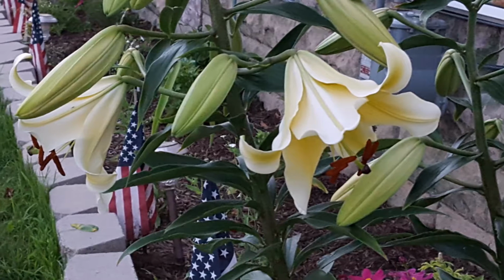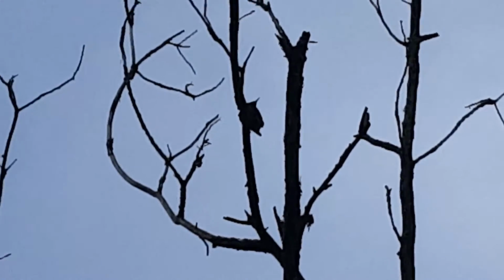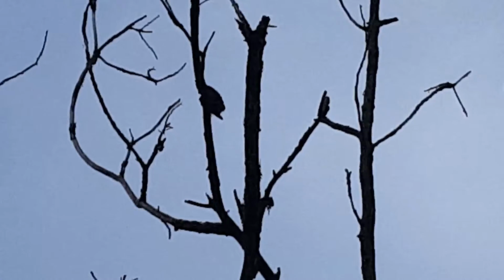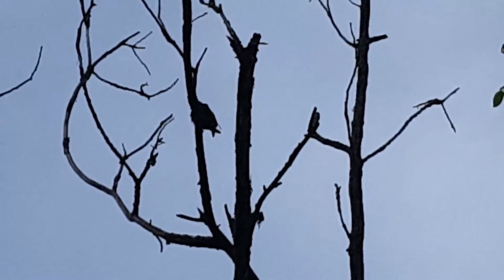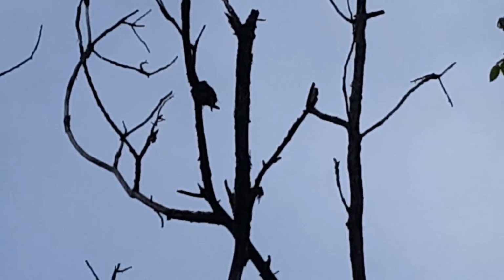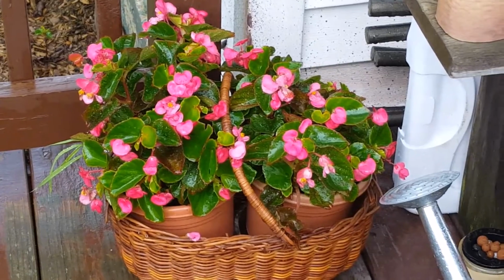But these are my lilies. They're giant yellow lilies. And I've been making a few little arrangements with those and having a good time putting some of the flowers that I started during the winter months. Some of the annuals that are in the yard this year were grown from seed for the first time.